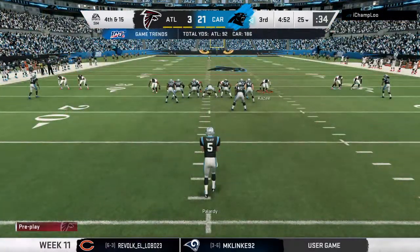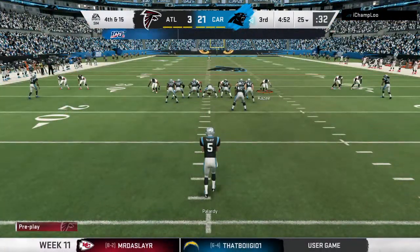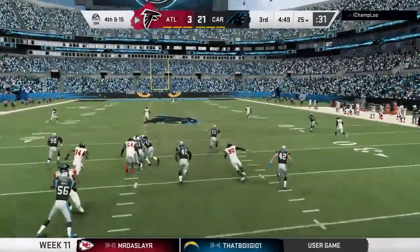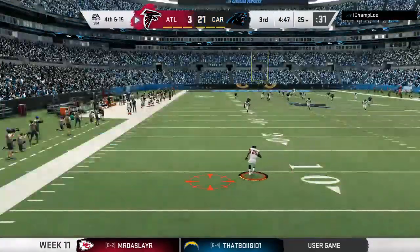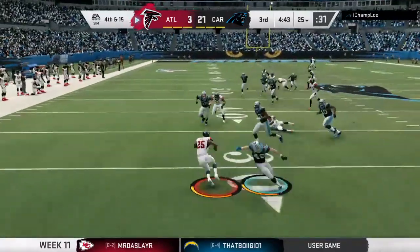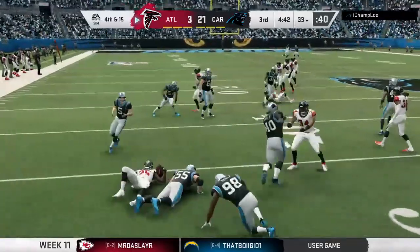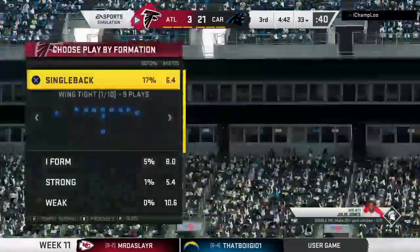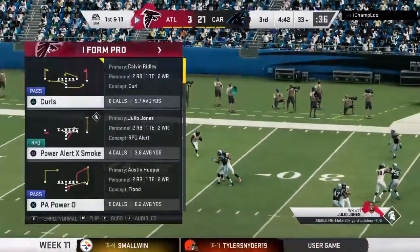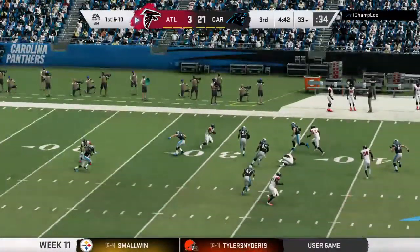Had to pass there, 3rd and long on your own side of the field. Just couldn't come up with anything. That's why teams always talk about having to win the early downs, meaning you've got to gain yardage and set yourself up for 3rd and short, because when it's 3rd and long, the odds go down significantly of picking up the first down, even throwing the football. 21 yards. Well done on the return. And the Falcons will be taking over, 1st and 10.